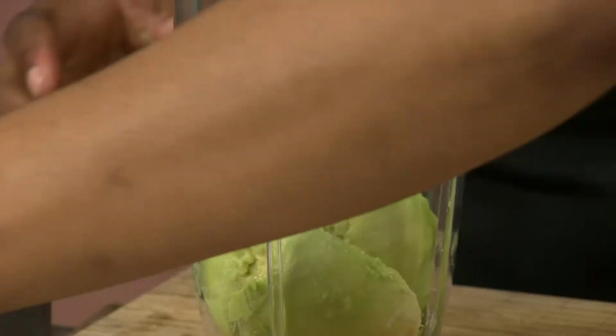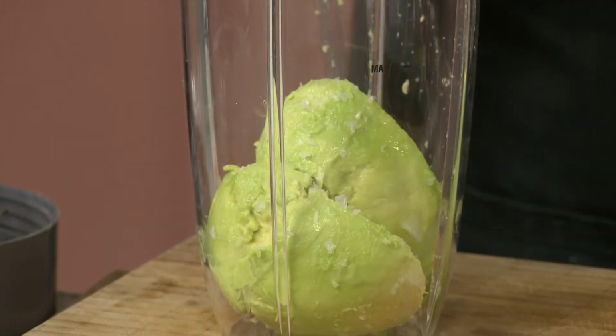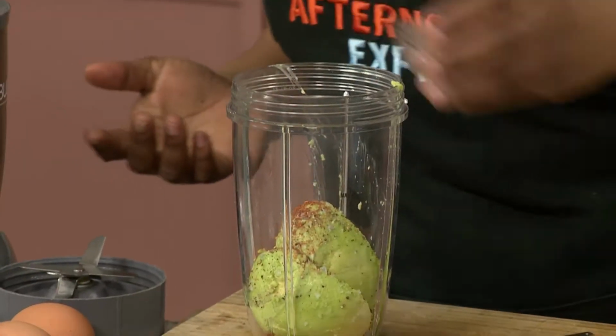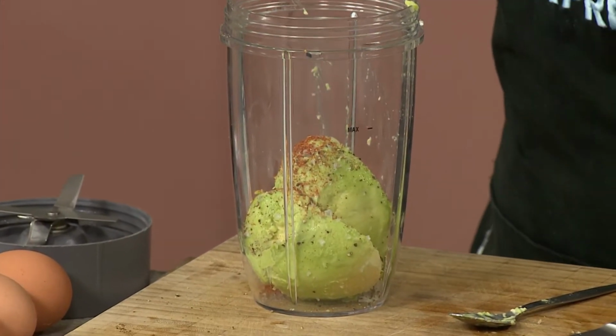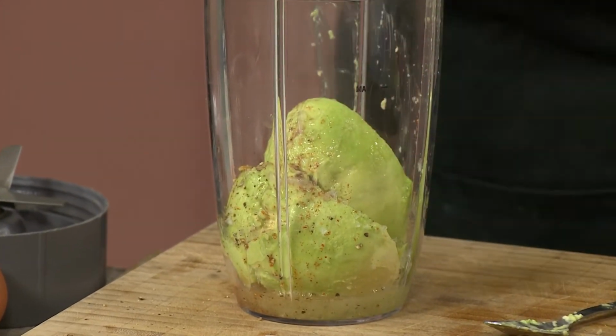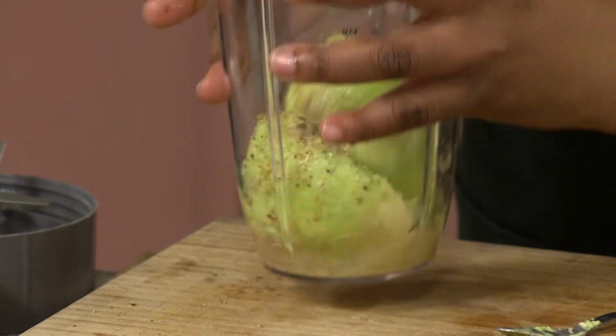So to start off our hollandaise sauce, we've got some Avos in here. I'm going to go in with our seasoning, some salt and pepper. I love a bit of salt in this because we want to make sure that we flavor it up as much as we can. And then some more heat, some cayenne pepper. And then whenever we make hollandaise sauce, there's always an acid of sorts. So either it's lemon juice or vinegar. In this case, we're using our lemon juice for this recipe.